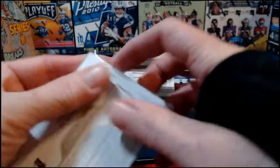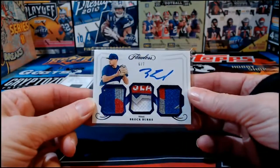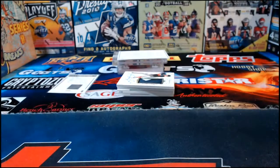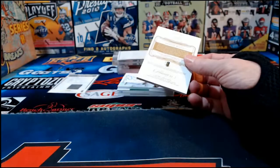The Texas Rangers are out next with Brock Burke, and that is numbered to 7. A good-looking group of relics there. I like that. Oh, Matthew, you meant you're starting earlier on calling your players. I got you. Cadillac, no Saints tonight either. I'm so sorry. And you're looking for Doc Gooden? All right, I'm going to work on Doc Gooden for you, Matthew.